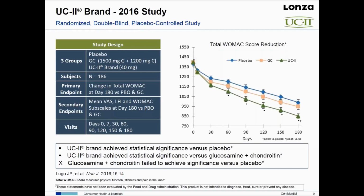And this is not the first study to show this kind of effect. There are other large studies that have shown in the past that glucosamine chondroitin has a marginal to no effect on joint function. Okay, so we're not out there in left field compared to other large studies. So to conclude here, the UC2 brand achieved statistical significance versus placebo. We achieved statistical significance versus glucosamine chondroitin, and glucosamine chondroitin was basically a failed outcome in this particular study.